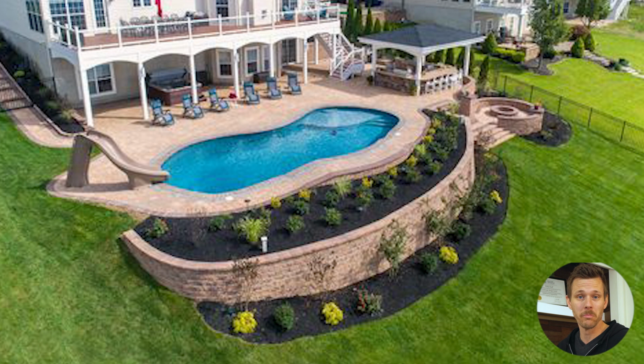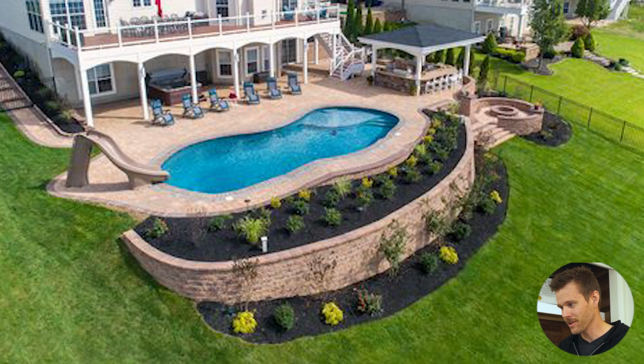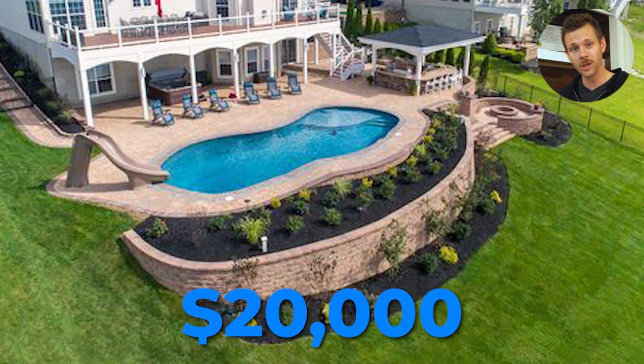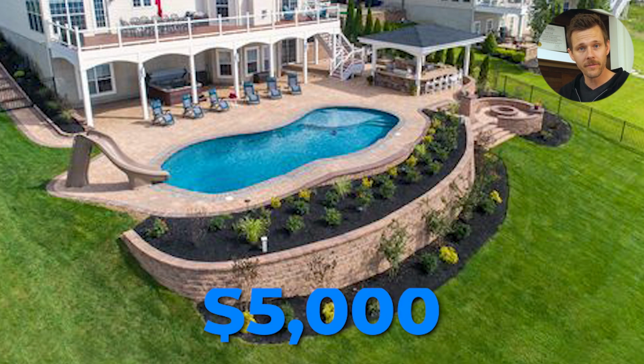So this is much more expensive, but the landscaping, I want you to take a look at that because it's pretty simplified. You just got a bunch of bushes that are gonna fill in over time, but they didn't put a ton into that. They do have a sunken area over there with a fire pit, and there's a structure. Let's just take that out of the equation completely. If we're just talking the retaining wall and the landscaping, you're probably looking at about 20 grand there, because that wall is gonna be quite expensive, but the plants and the bushes and the mulch, probably around $5,000.